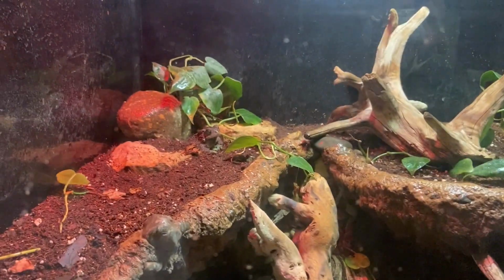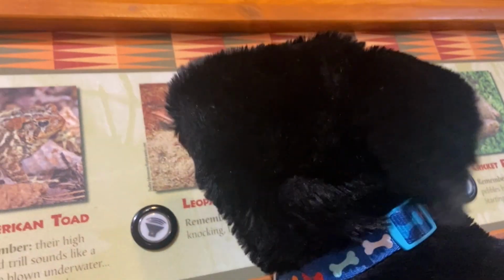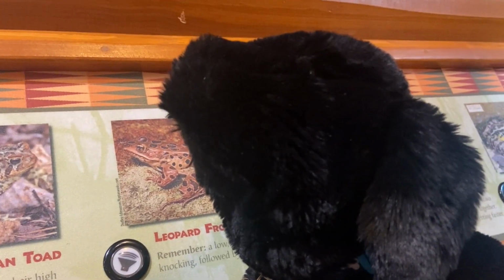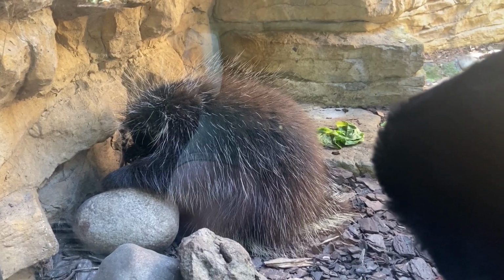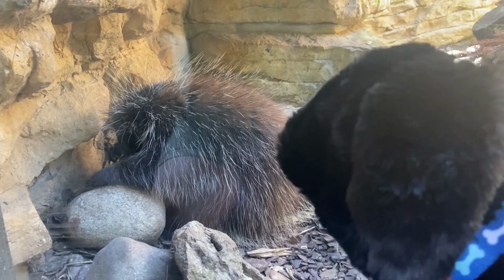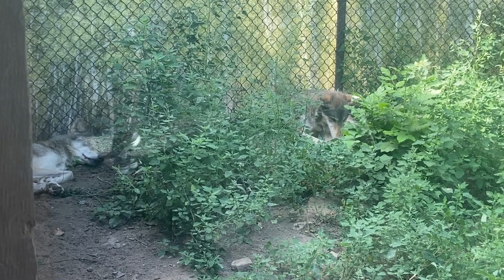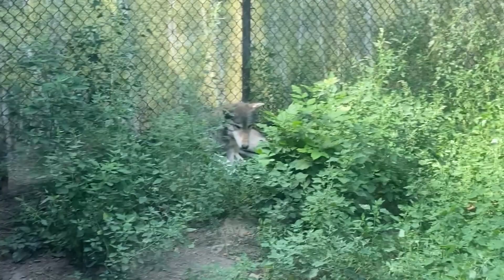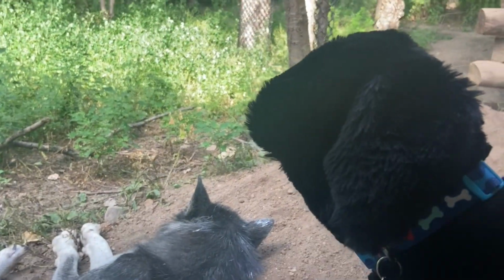Brr. Does a leopard frog sound like a leopard? It kind of sounds like a leopard. Look at this guy sleep. It's like he's resting in a reverse armchair. I found my cousin. Hello, cousin. Yeah, he does this.